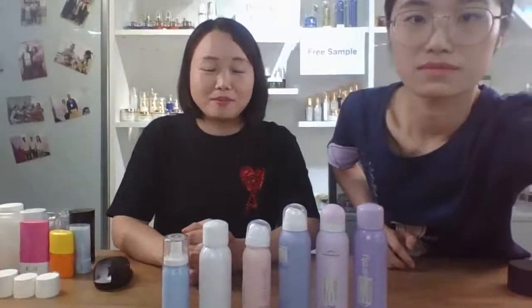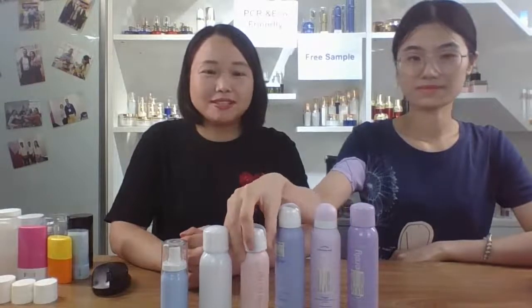Guangzhou Yellow Package is a professional manufacturer of cosmetic packages since 2004. We mainly produce all kinds of cosmetic bottles, cosmetic jars, and cosmetic tubes, and we have our own factory. We support OEM custom service. We can customize the color and the logo printing for the bottles, jars, and the tubes. And if you have new ideas about the package, we can also customize a new mold according to your design and idea.